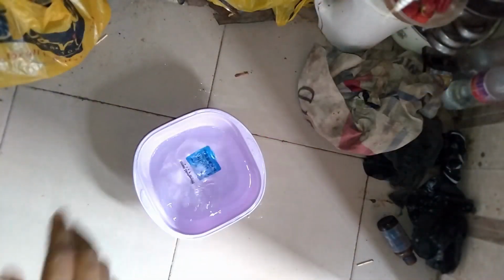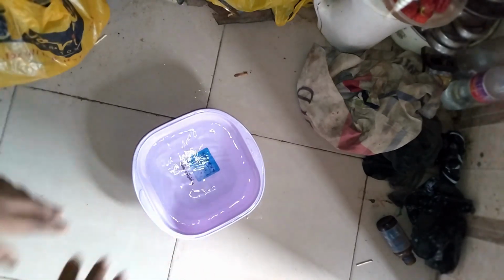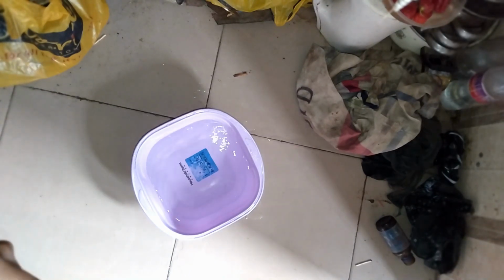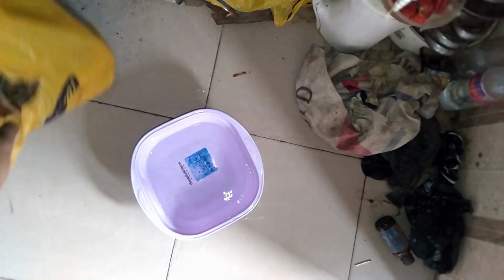All right, the rinsing now. I'm actually supposed to use running tap water to rinse it, but there's no running water. This is Nigeria, where that is relatively scarce. So I'll be using the bowl to rinse it.